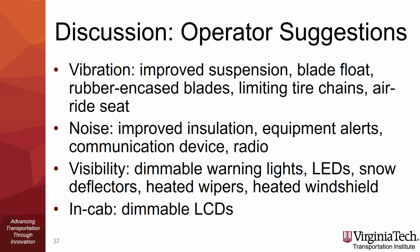Regarding visibility, the use of dimmable warning lights or LEDs, snow deflectors, heated wipers, and a heated windshield would all provide better equipment to improve visibility for the operators. And then for in-cab solutions, just having dimmable LCDs would eliminate a lot of the eye strain and glare inside the cab and eliminate some of how distracting the LCDs are in general.